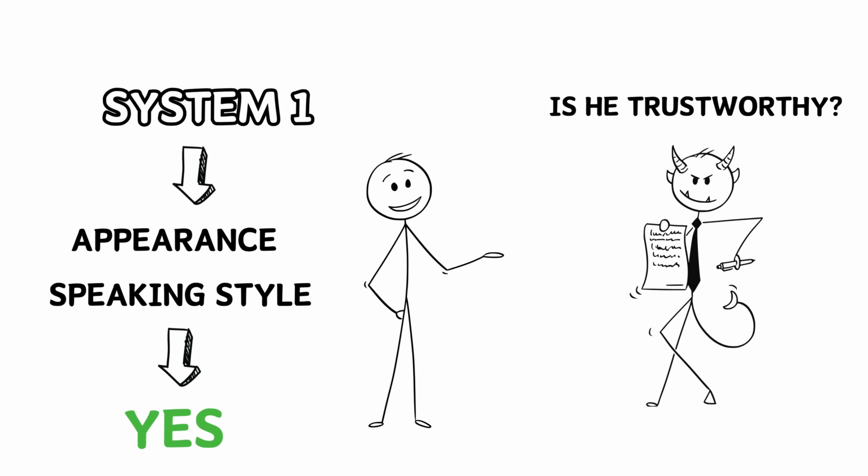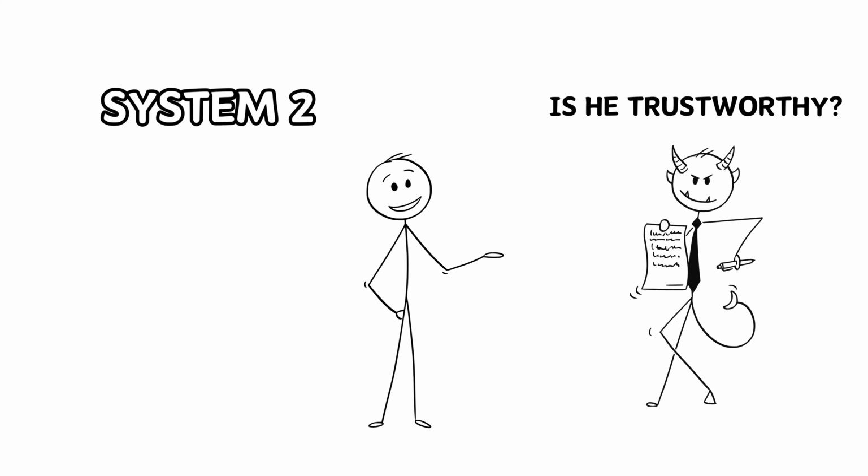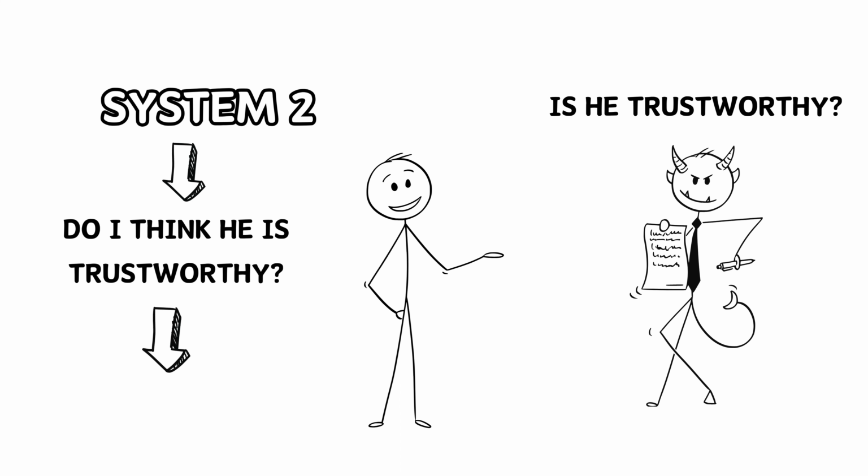Recognizing when we're simplifying complex issues can help us pause and engage System 2, ensuring that we're addressing the actual question at hand thoroughly and thoughtfully.